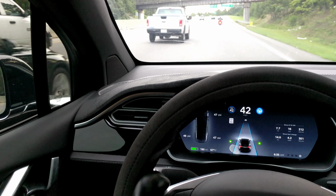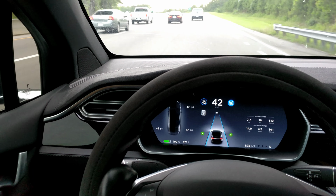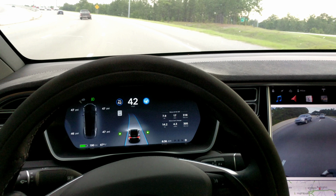But what's really weird about this whole thing is that autopilot works. It's not giving me any warnings of any kind. What if this vehicle was driving itself somewhere, you know, and picking people up? It would just keep going like this. There's apparently no way to sense that this is a problem, and there should be a way to sense that this is a problem.